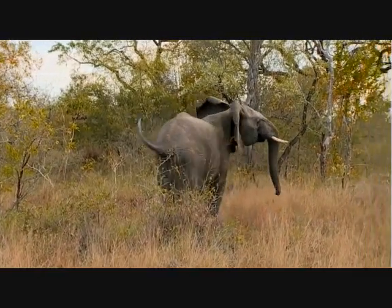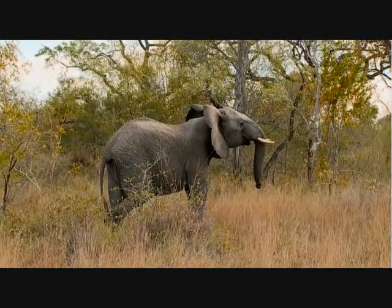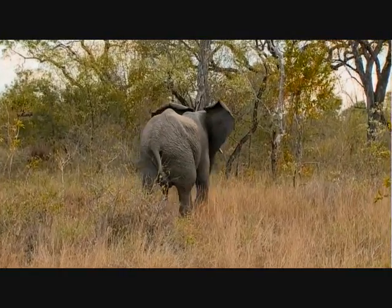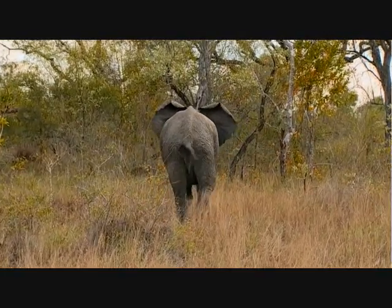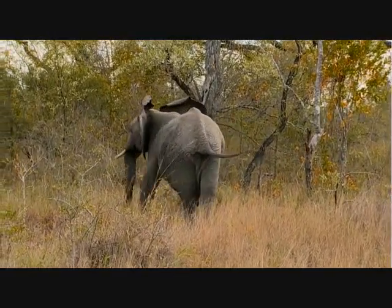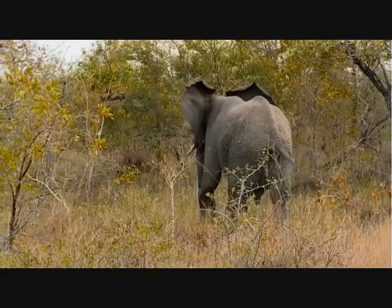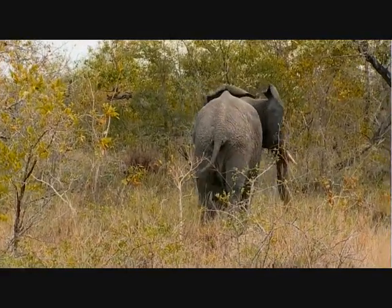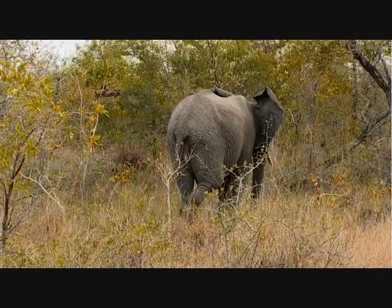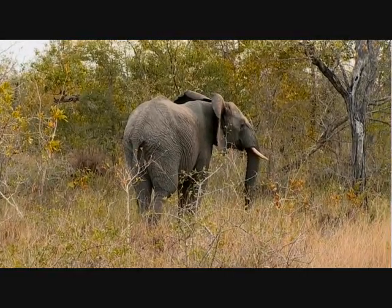The impala didn't actually take too much notice of him. Now he's turned around to look at the impala again. He's like, oh, they didn't actually run, but they should run from me. I'm big and I'm scary. What's going on? I'm an elephant. Everyone's supposed to be scared of me. But most animals in the bush know or can recognize the behavior of a young bull elephant, and they don't take too much notice of it. I mean, the impala moved off about 5 meters.